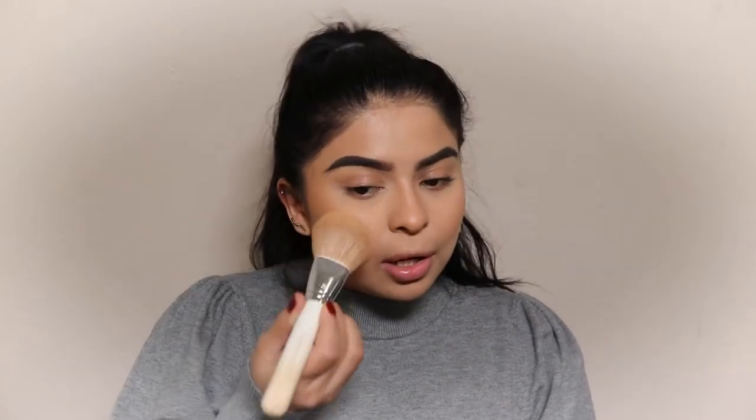Now to set my contour, since it's a cream contour, I'm going in with the Fenty Banjo Gal bronzer, and I'm just gonna be tapping that product in and blending it out.